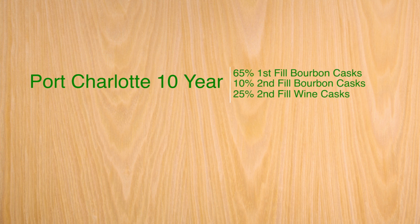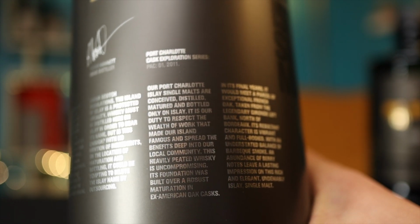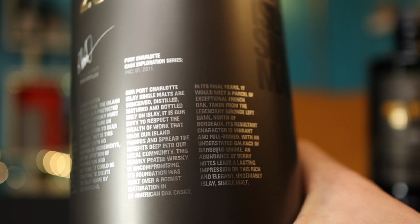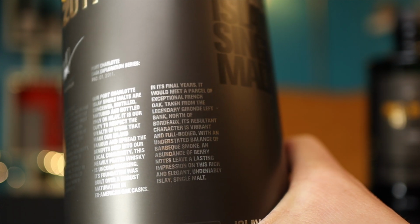The 10-year is only 50%, so it's slightly lower proof, and that one is 65% first fill bourbon casks. There's 10% second fill, and then there's about 25% wine casks, second fill. And so that's what we normally expect as the baseline. So these are not just wine casks, not just French wine casks, but we have these very specifically identified Pauillac wine casks that they seem to be very, very proud of because they've given us this very precise ratio and breakdown. It's cask strength, but you're just not getting a big nose full of alcohol on it.